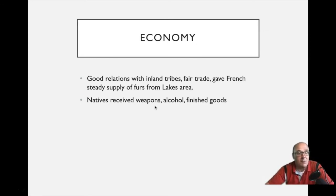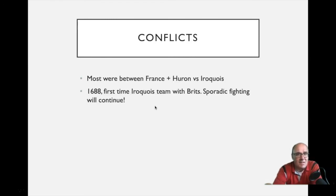And what are they getting in return? The steady supply of furs that can be traded back in England. What did the natives receive? Weapons, which are going to change the nature of their warfare. Alcohol, which is going to change the nature of their society. Finished goods, things made out of metal, things made out of clay, things made out of wood, cloth. They're going to get finished goods that hadn't been previously available in any kind of supply for Native Americans.